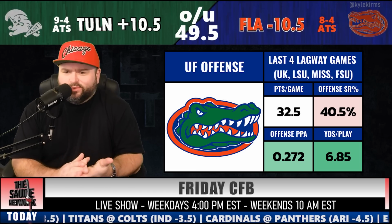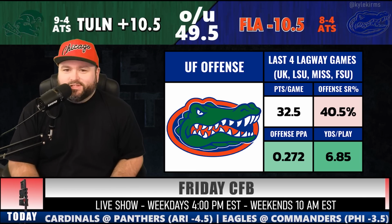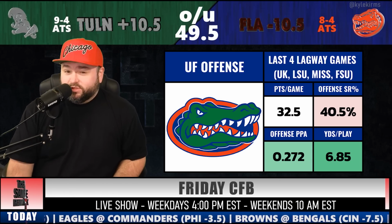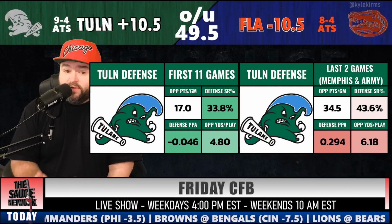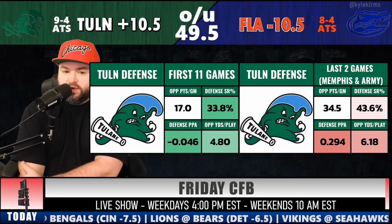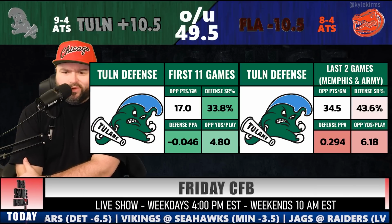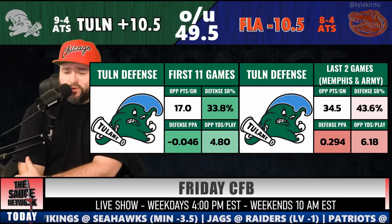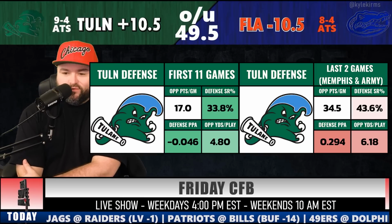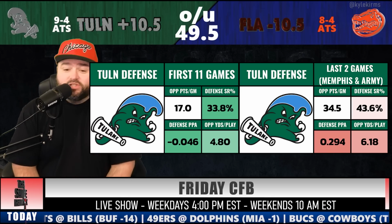Kentucky, LSU, Ole Miss, Florida State. I mean, all defenses, well, maybe not Florida State this year, but all defenses that are probably tougher and more talented than the Tulane defense. And the Tulane defense, just like the Tulane offense, kind of quit the last couple games of the year. Through their first 11 games, they were allowing just 17 points per game, 4.8 yards per play, success rate under 34%. In their last 2 games against Memphis and Army, they allowed 34.5 points per game, over 6.1 yards per play. This Tulane defense just disappeared.